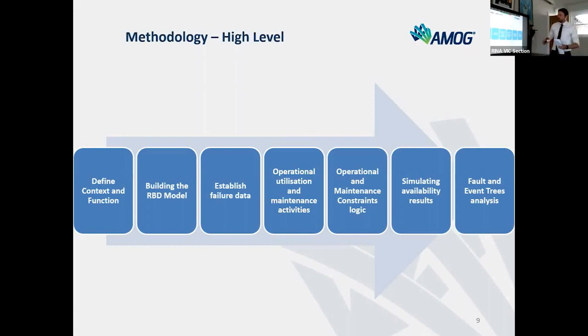So we're going to take all that into account and put that into the model, and then we're going to simulate the model to get out availability results through time. And the way we simulate it is using Monte Carlo. So basically just run thousands of simulations and take averages of its performance. And then finally, and this is the part where we really link it back to the seaworthiness case and to the safety case, we're going to put it into fault trees and event trees to see how those availabilities will play out against safety outcomes or capability and seaworthiness outcomes.